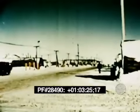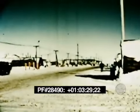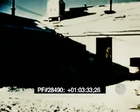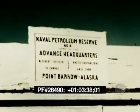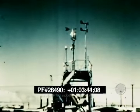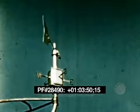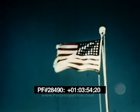Let's take a look at Point Barrow, since the expedition will be based here. Here is an official Navy camp with a resident officer in charge. The camp is under the jurisdiction of PET-4, the Navy project for developing petroleum reserves in this area. Other Arctic research projects, including the Arctic Research Laboratory, a weather station, and communication stations, are here. Thus, Point Barrow aids the military and commercial projects in carrying out the United States policy.